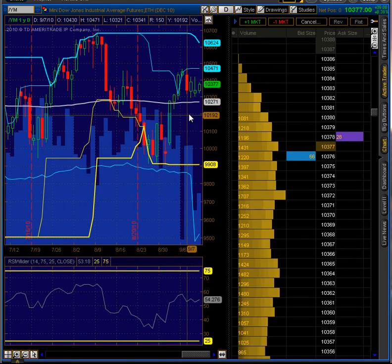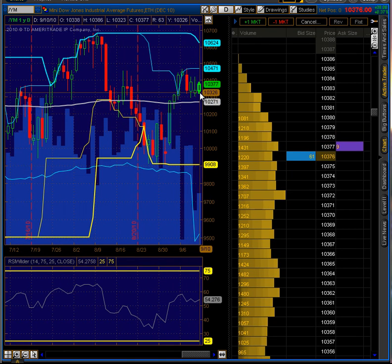This is a quick report here. I just wanted to point out a few things. This is the chart of the Dow Jones futures contract. Just wanted to let you know that we have been trading inside of a consolidated pattern for some time.